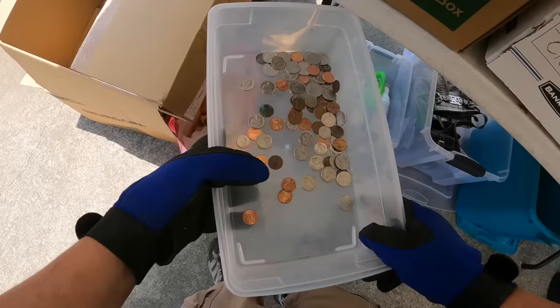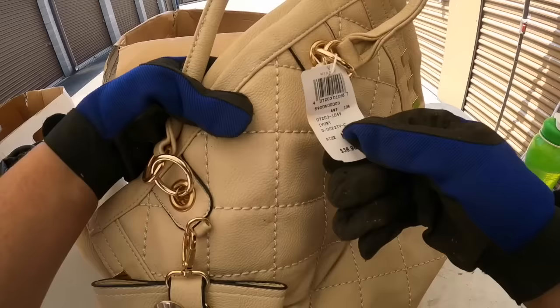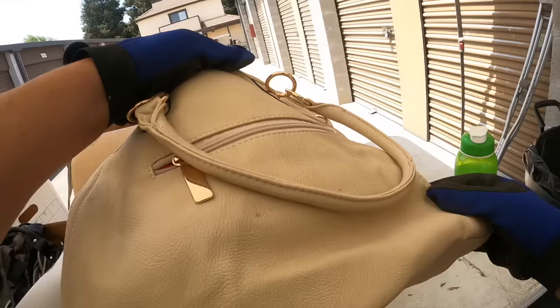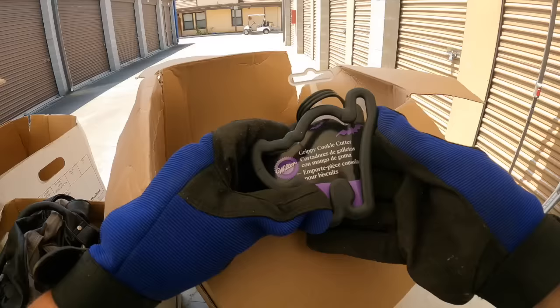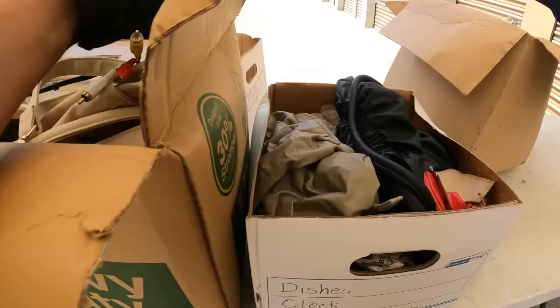Oh, there's a vibe down there. Don't lose that. Ooh, okay. New with tags. $36. It's not like what we're used to. We've been so spoiled. We've been finding these amazing lockers lately. And $36 is nothing. Those pieces are like $360 and up. Still a nice purse though, but I think that's going to flea market. Grippy cookie cutter. It's better than a drippy cookie cutter. Dad jokes.